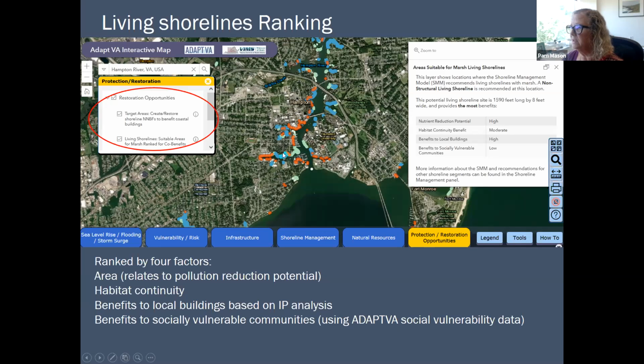And so what happens is, because you were able to look at both of these things at the same time, you can see I still have my targets on. I still have my living shorelines on. So in this case, what I see is that the targets and the living shoreline show you where your target could be a living shoreline and what benefits you would get from that. So it informs the targeting piece just a little bit extra by telling you exactly, by linking the shoreline management model output to that.